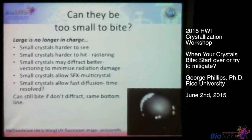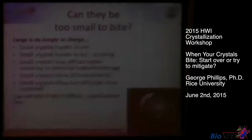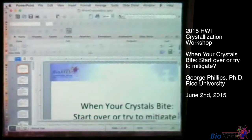So there's hope that small crystals will have lots of advantages, whereas the large crystals that we used to have to get good signal to noise will fall into the category of being not so good. So I'll stop there and entertain any comments or questions.